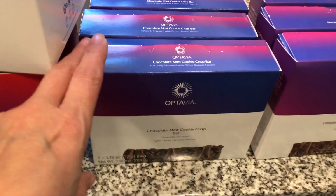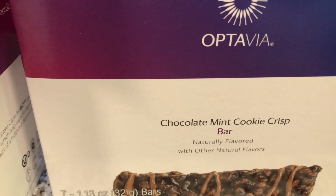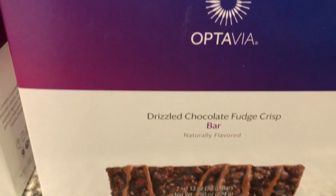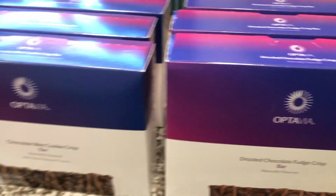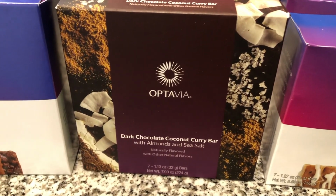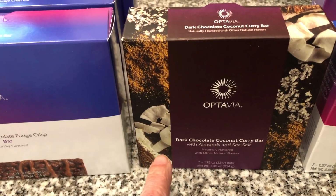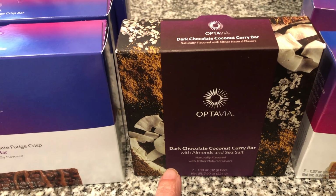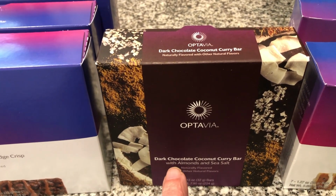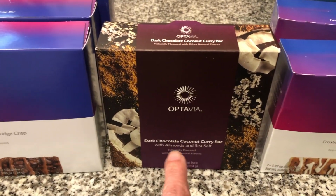And then 3 more boxes of the chocolate chip mint bar. We've been out of those for a few weeks. More of the drizzled chocolate fudge crisp bars. We've been out of those for a few weeks, and those 2 are my favorite bars for chocolate. And then another one of the dark chocolate coconut curry bar. James loves this one. I had gotten a reorder of it just a few weeks ago for James. This is his favorite bar. I can't stand them. He can have all that he wants, but they're his favorite. Which is fine, because then he'll stay out of something I love.